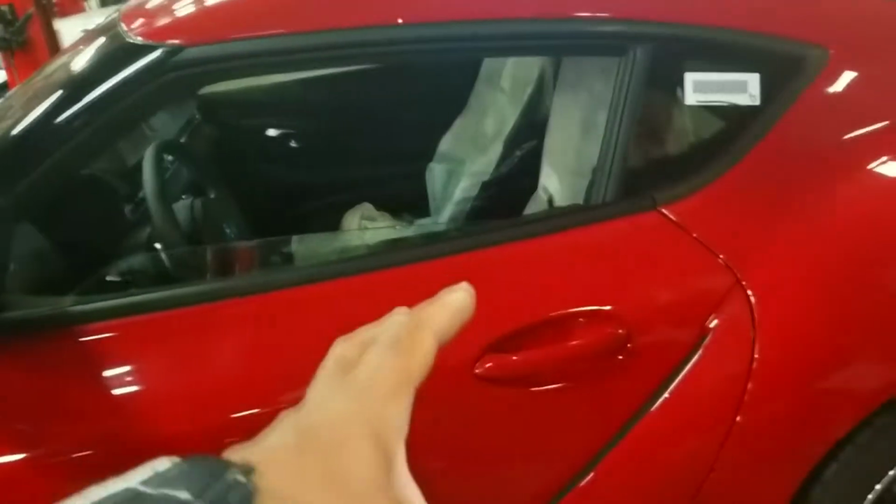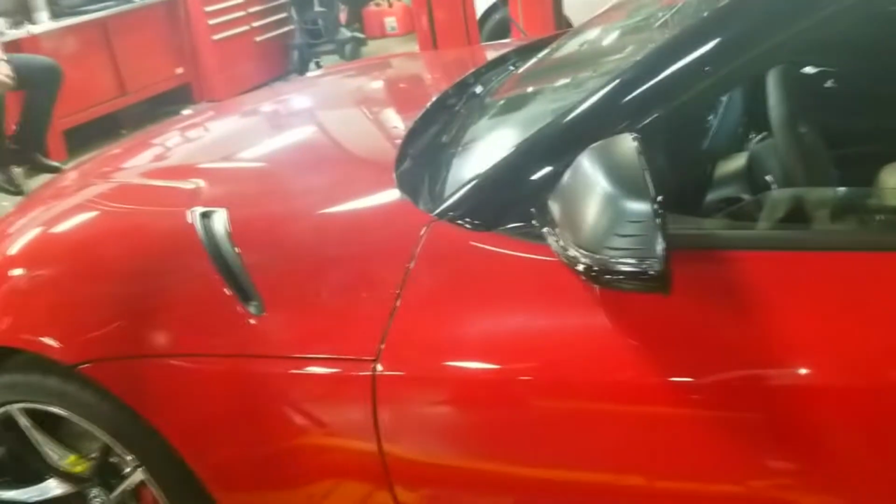It's so weird. It's incredible to see the car here in person because I own a Supra. Oh, do you? Yeah. You know nothing about cars. Well, I know everything about this car.